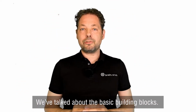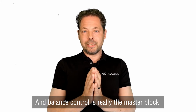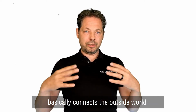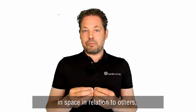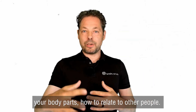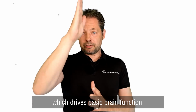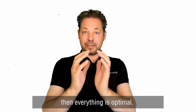We have talked about the basic building blocks. The next block that develops is balance control. And balance control is really the master block that builds the pyramid, because balance, vestibular integration with a very fancy word, basically connects the outside world with your inside world. It makes sure that you have perfect orientation in space, in relation to others, in relation to yourself, and so you know where to place your body parts, how to relate to other people. And if that is developing in a good way because the primitive movements disappear, you get optimal core strength and postural control, which drives basic brain function and optimizes brain recovery, then everything is optimal.